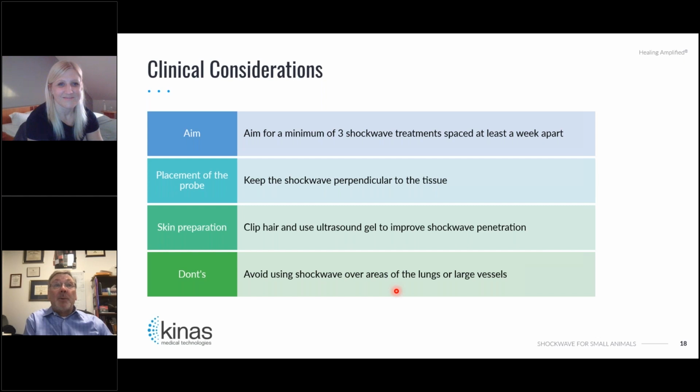And we can evaluate long-term effect, or at least a week of, calling that long-term. Yeah. I mean, the cases where I sometimes use a minimum or a maximum of 3 shockwave treatments are a lot of times in non-union cases. So that's where I follow a human protocol. Right, yeah.